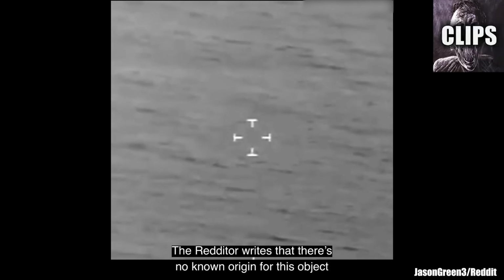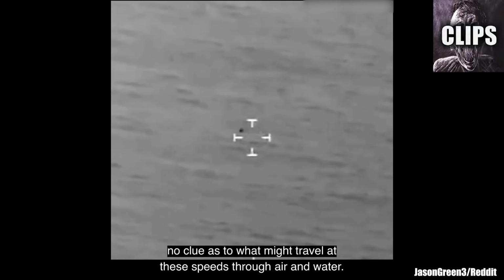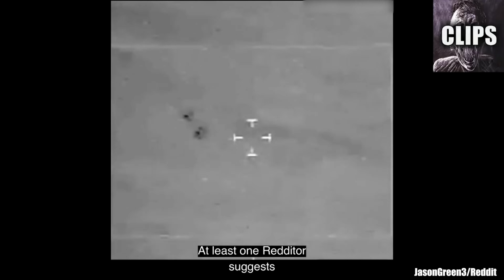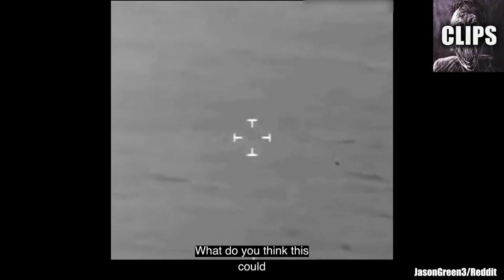The Redditor writes that there's no known origin for this object, and no clue as to what might travel at these speeds through air and water. At least one Redditor suggests it's a weather balloon, while most others accept that this is an unidentified flying device. What do you think this could be?